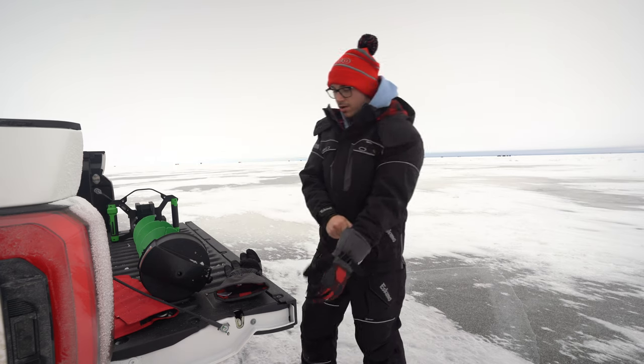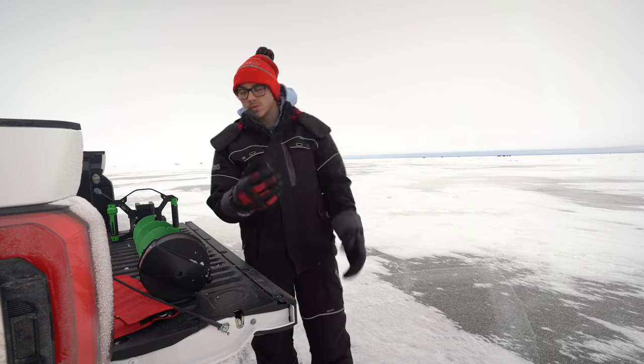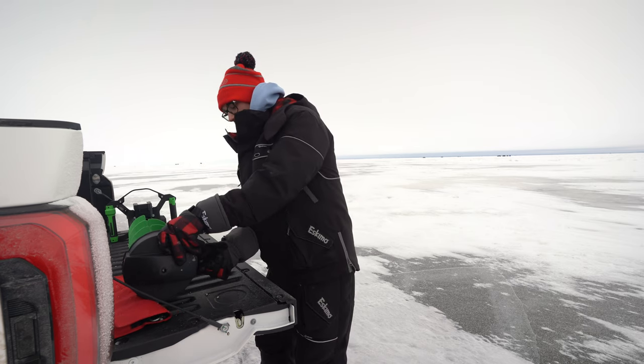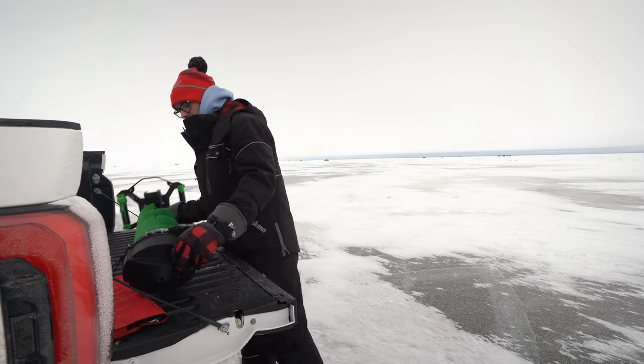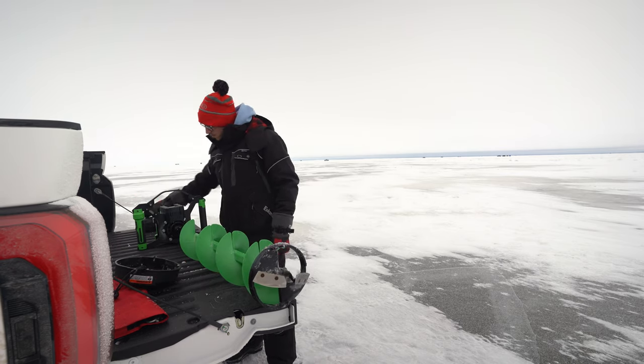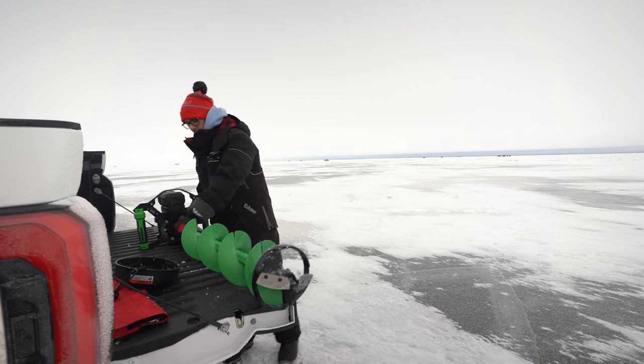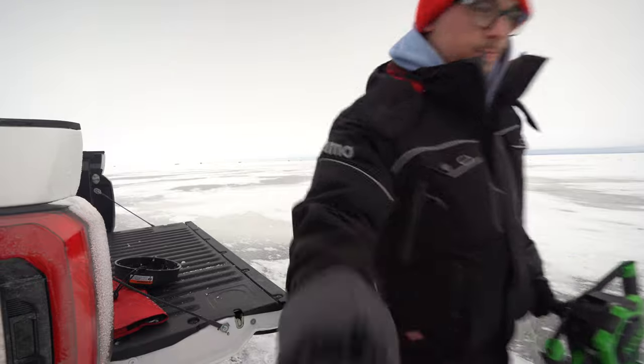Okay, so what I'm gonna do is go around and drill a hole probably every 20 feet, two holes actually, one for the live scope, and one for the hole I'm actually gonna fish out of. Fishing out of the live scope hole can be a pain in the butt, especially when you're by yourself, getting stuff tangled up. So yeah, follow along.